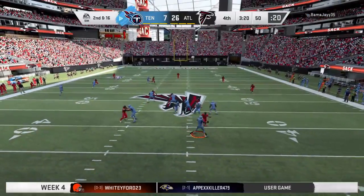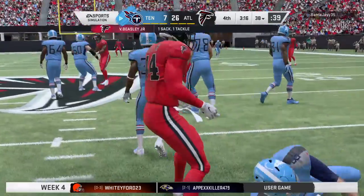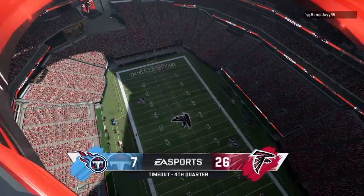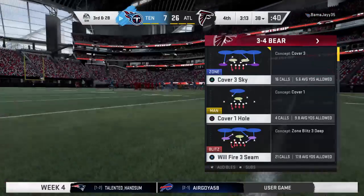Mariota now from the 50. Sliding out of the... And he's going to go down again. Vic Beasley making it look easy, cruising in for the sack. The Titans going to use the first of their timeouts. That'll leave them with 2 remaining. We'll be back after this.